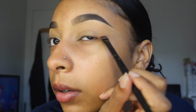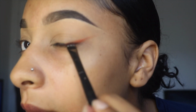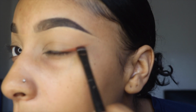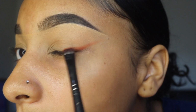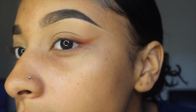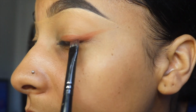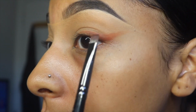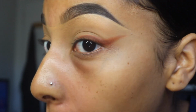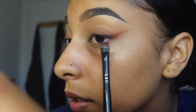So do it as if you would do eyeliner. We'll clean it up either way, but it's like that. So then you put the brown on top. Add some black into it so that it looks even more foxy. And black is gonna be the very lowest one.